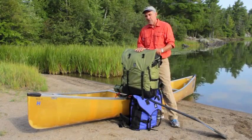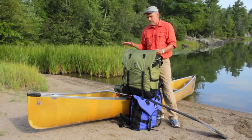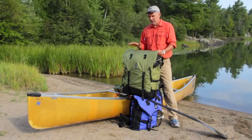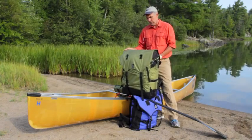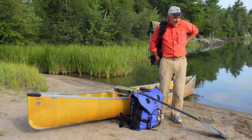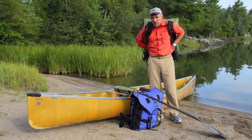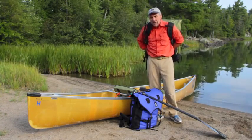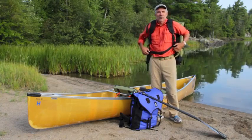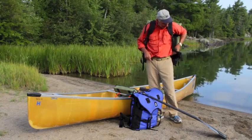But for us, this holds everything that we need for our personal gear, all of our clothes, all of our tent, the foam pads, all the big bulky stuff, and it's still carryable on the portage because it's got a kind of low slung suspension system. You put it on, and it doesn't get in the way of the yoke when you're carrying the canoe. You've got to carry this thing on your back at the same time you're carrying a canoe on your shoulders. So it's pretty important that everything fits together and works comfortably.